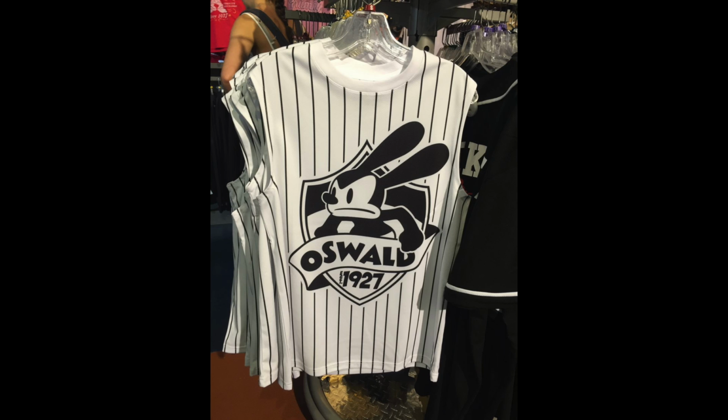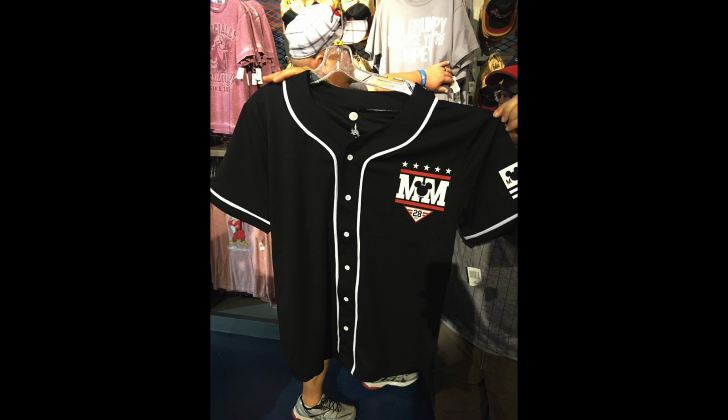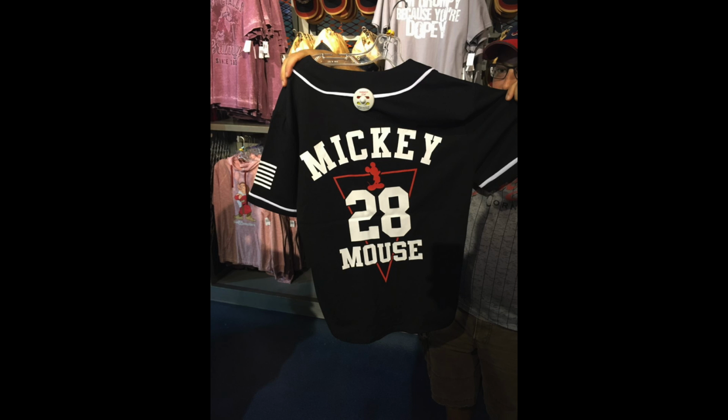There's an Oswald basketball jersey. All of these are Disney Parks exclusive. These are not any other Disney line you'll find anywhere else. They're all exclusive to the parks. They're Disney Parks branded. There's a Mickey Mouse baseball jersey, which is kind of cool.